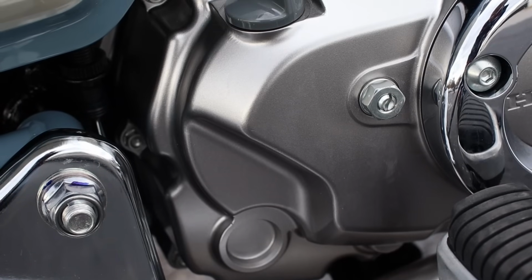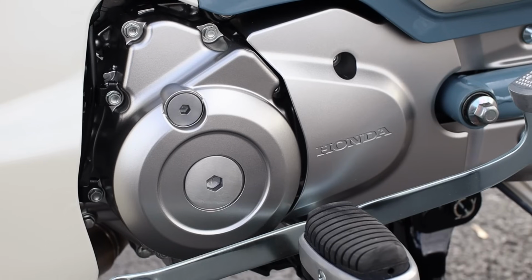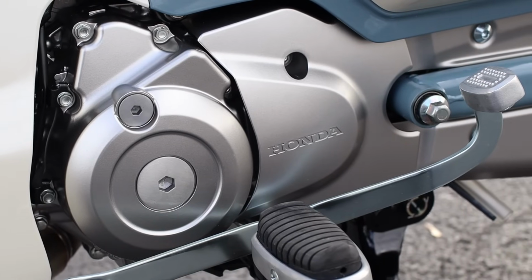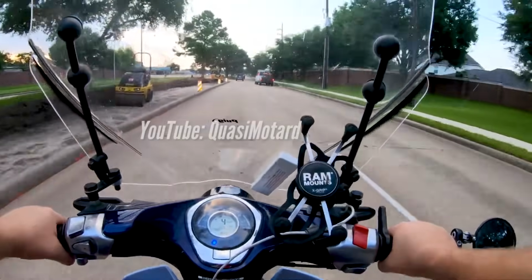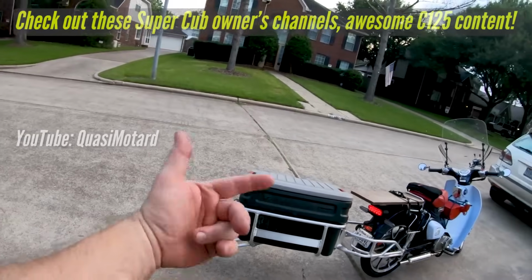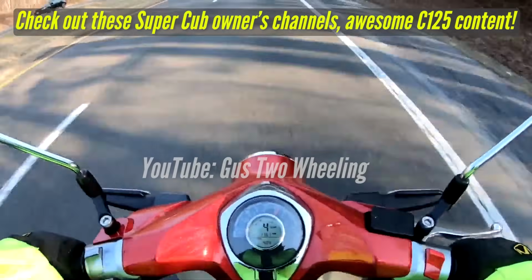And this engine setup helps the Super Cub come in at 9.7 horsepower and a ground-shattering 7.7 foot-pounds of torque that'll help propel you to a top speed of right around the 60 mile per hour mark. Give or take, as with these little bikes, it's all about how much weight it's hauling around, and of course elevation changes come into play too.